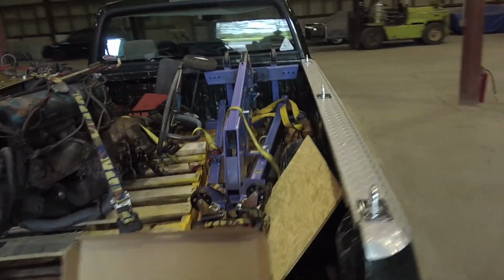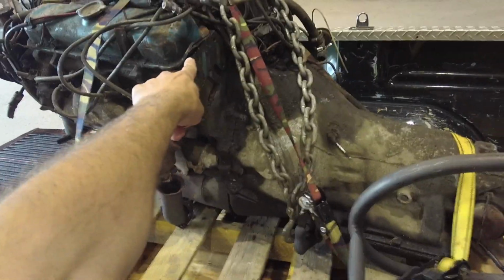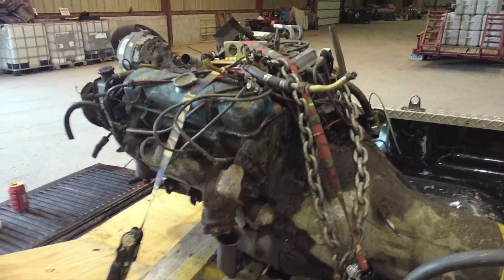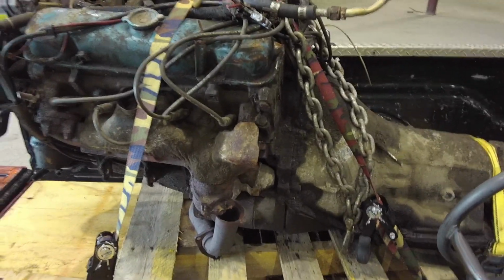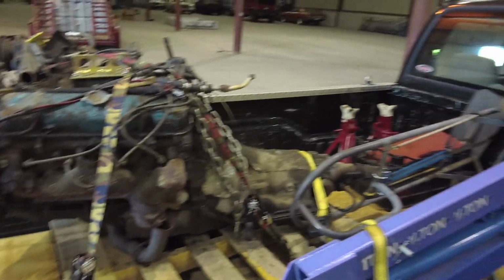And another thing I didn't notice until we were loading it into the truck, bent the valve cover. Must have been when we were raising the engine and lowering it back down and fighting with it. But I think we may be able to hammer that out. If not, I have spare valve covers. So now we just gotta pick it up and dump it somewhere.